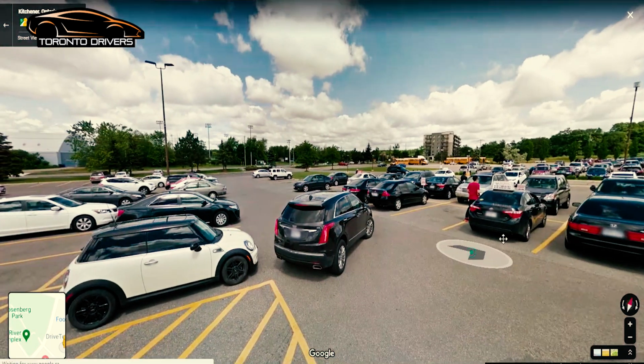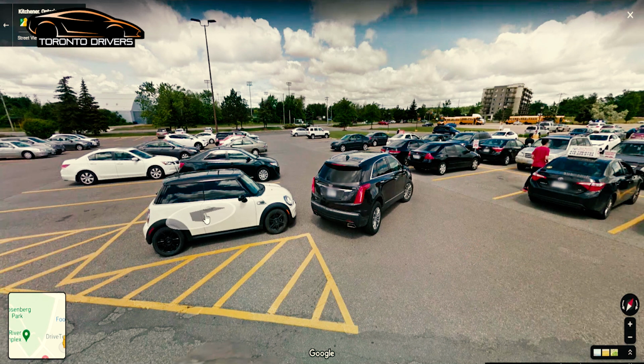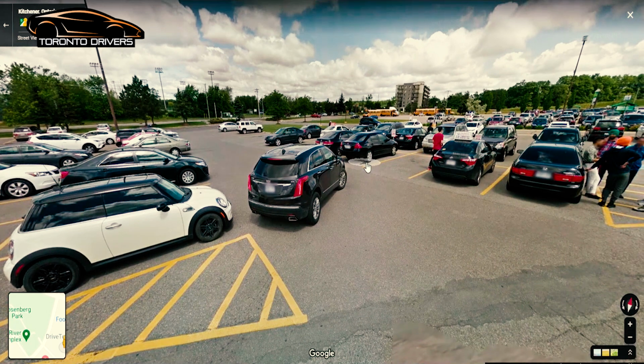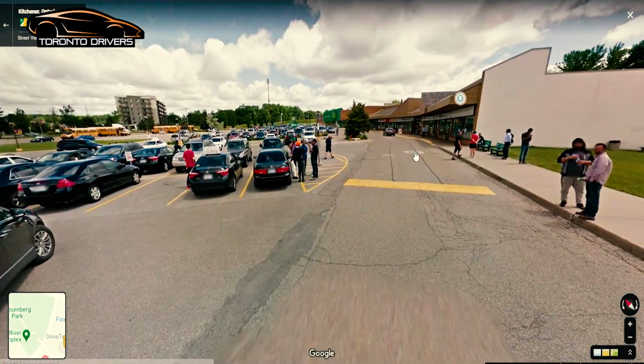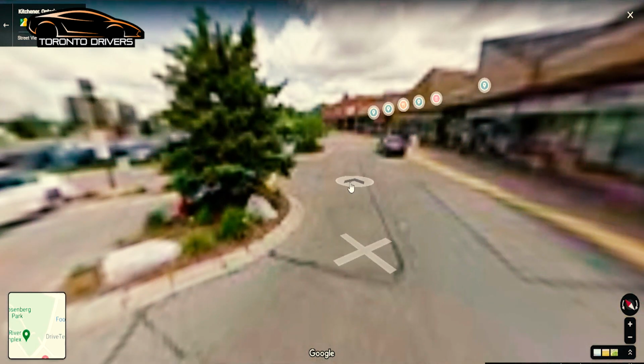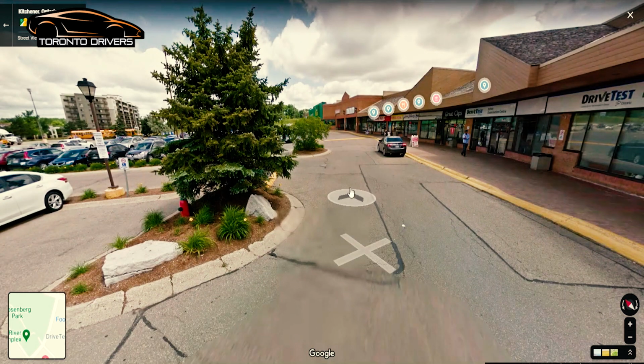So you park here, and again, my advice would be to park this way facing forward so that it's easier for you to come out for the drive test. You don't want to park like this guy, because reversing is not a good idea when you're starting the road test. So when you start the road test, you want to come out this way, and you go out this way. At the first tree, you're going to be making the left turn.